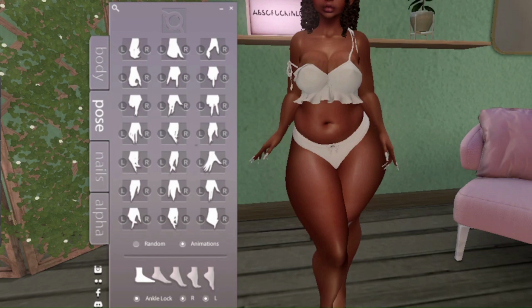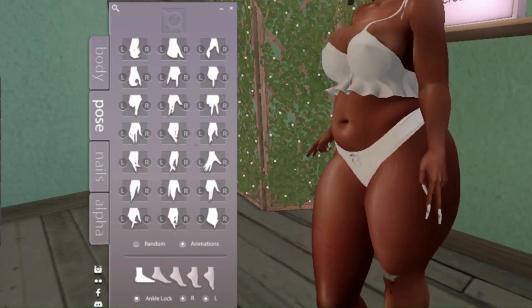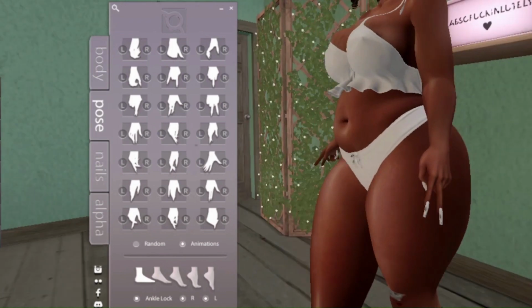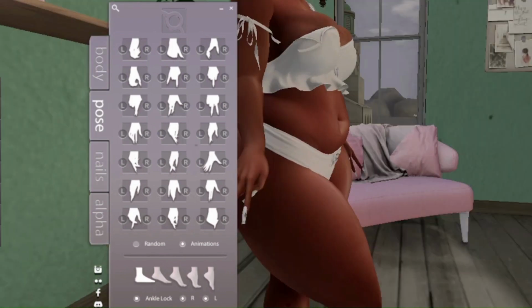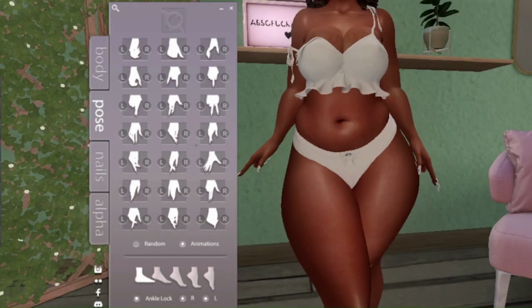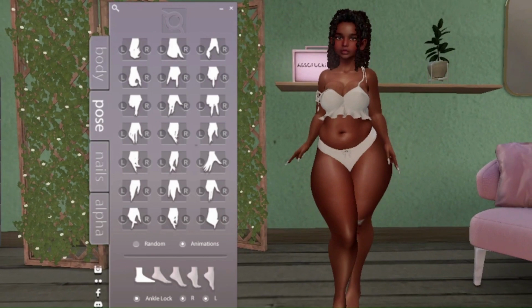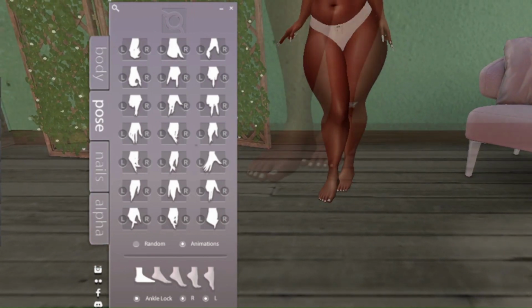That's something that most bodies have, not all. There's a variety of hand poses. You know, I don't really use this part a lot because my AOs already include hand poses. But for pictures, why not go for it?